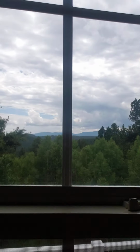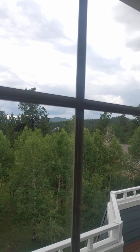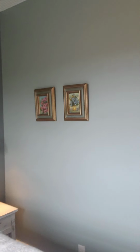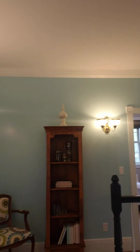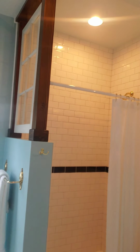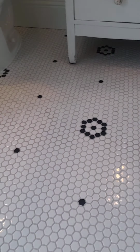You can see the view out these windows here. You have some nice mountain views. Very private with all of the aspens. Completely surrounded by aspens. Then we have the guest bathroom up here. Okay, so the fan is attached to that light. Really cool floors.